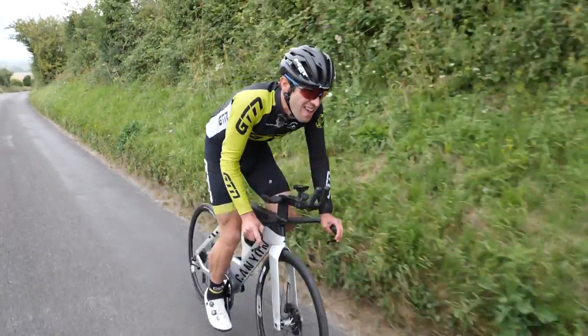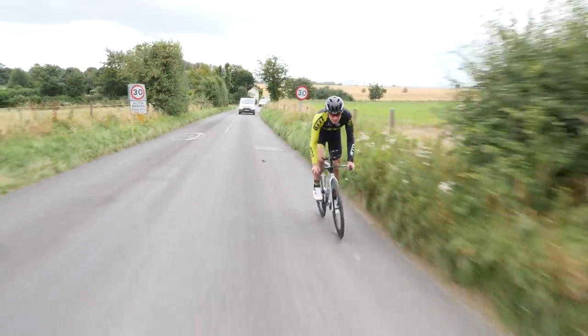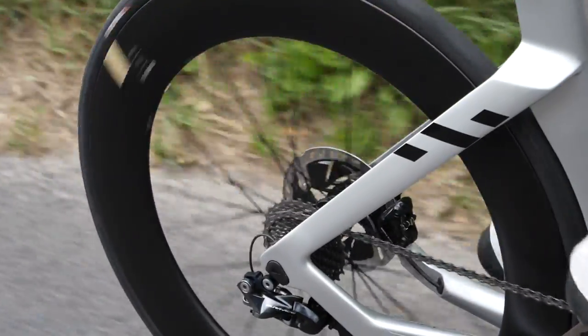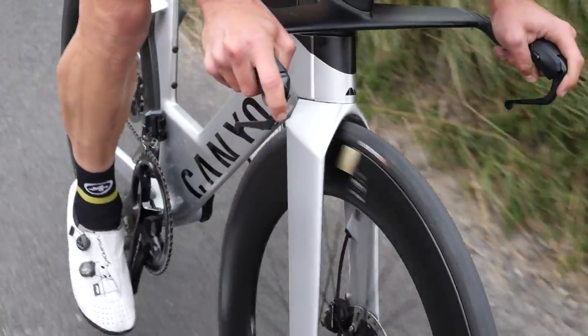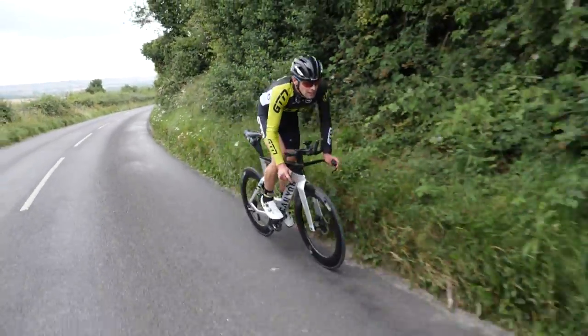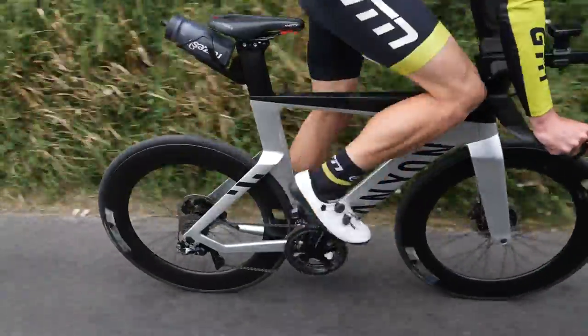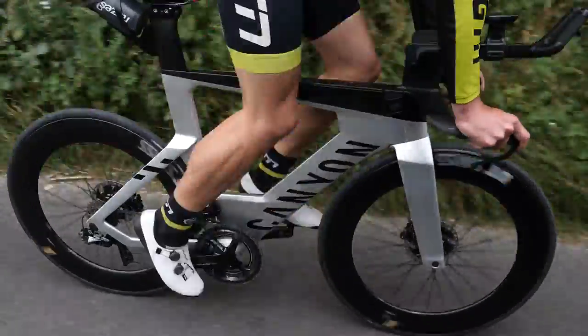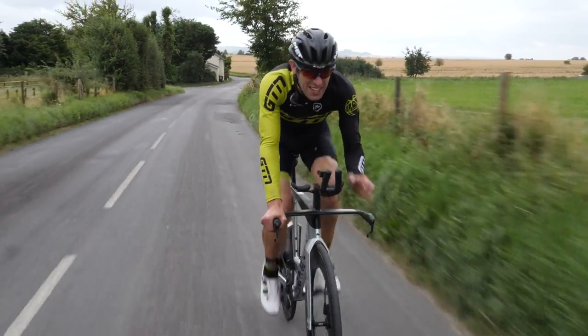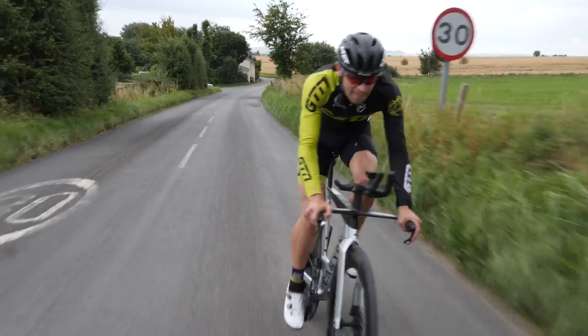Run two, here we go. Okay, let's see what the disc wheel's got on this climb, and my legs for that matter. Here we go.